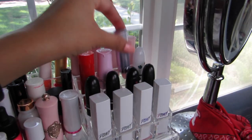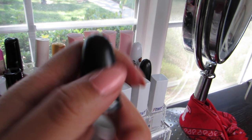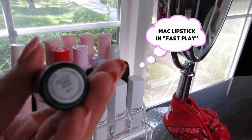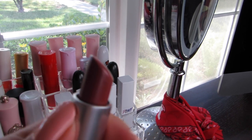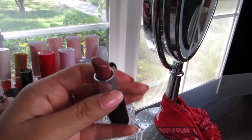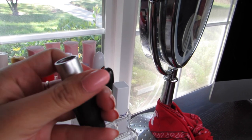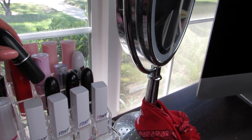These are all MAC lipsticks. I really like MAC lipsticks, obviously. These two are easily my favorite, which is kind of sad because they're both very similar colors. This is in Fast Play, I believe. Fast Play has long been one of my favorite lipstick colors from MAC, and it's just a nice mauve-y kind of nude color. For me, this looks really natural, and it's a very nice everyday color. I've gotten a couple different tubes of that, so that's always been one of my favorites.